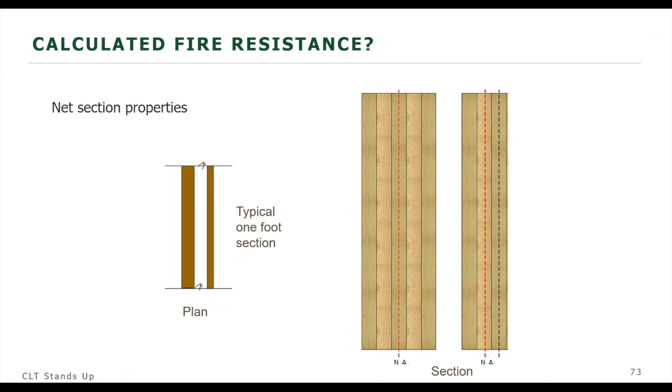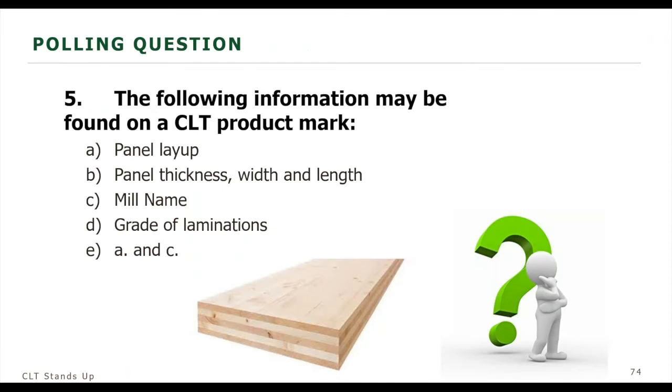And obviously the neutral axis will shift. Once we have our net section, we would get our capacities from the manufacturer. Now, Lori will be taking a conservative approach and utilizing the capacities from PRG 320. That's just to give an approximation. If you're really designing this, you need to go to the manufacturer with that net section, and they will provide you with the design properties.